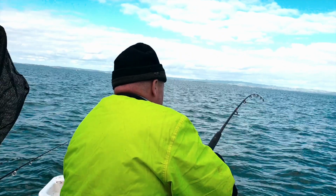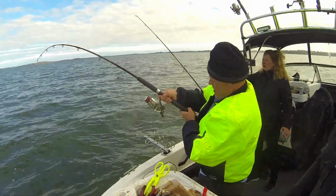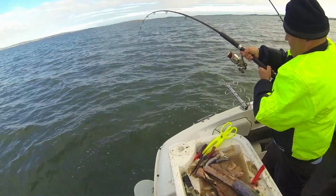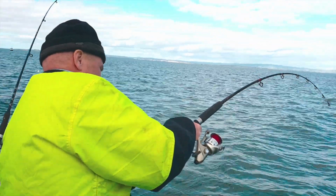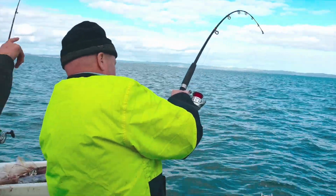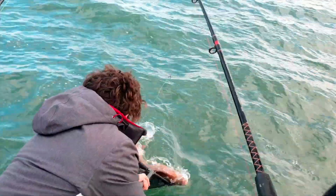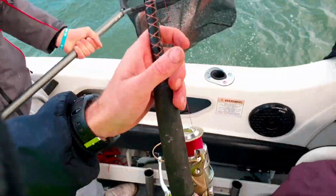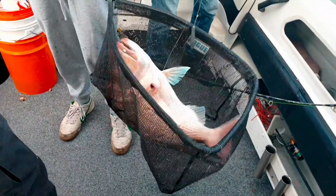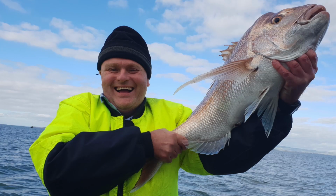Then, in no time, Jerry, who was sleeping all this time in the cabin, had a nice fish on. Again, in no time, the fish was close to the boat. Jordan took the landing net and we landed another beautiful snapper. Jerry could not wipe the smile off his face.